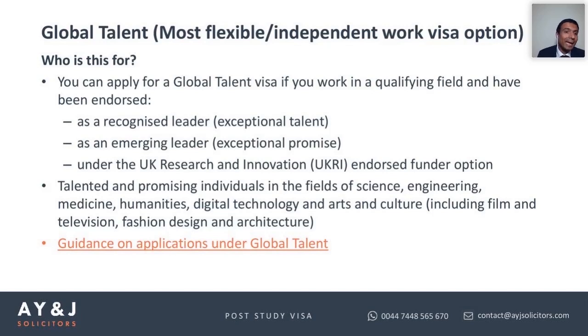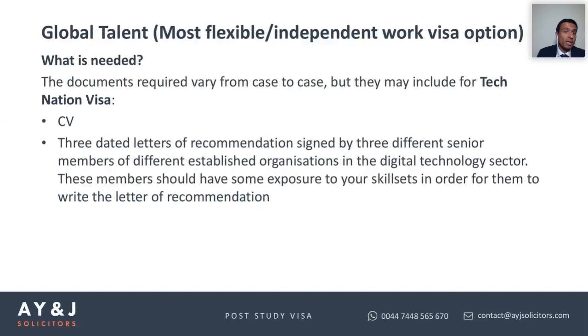You can work anywhere in the relevant industry, of course, and you can also run your own business if you want to. In most of the categories, you can bring your family as well. Of course, in global talent, you can bring your family, spouse, and children under 18, as dependents. So that's the global talent visa. That's the benefit. Who is this for? I just covered: it is for people from science, engineering, medicine, humanities, digital technology, and arts and culture, and mainly digital technology is our forte as of now.